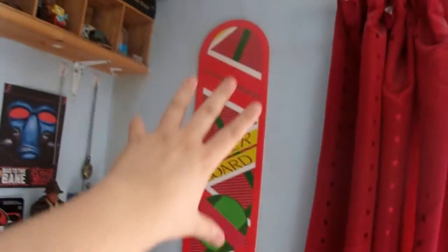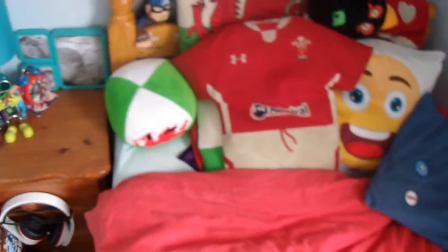Got the Back to the Future hoverboard. We've got a Titanic model up there, as you can see. We've got a Predator mask. Family photos. Look at this one, look at that. It's a young Andrew here, guys. Then I've got my bed.